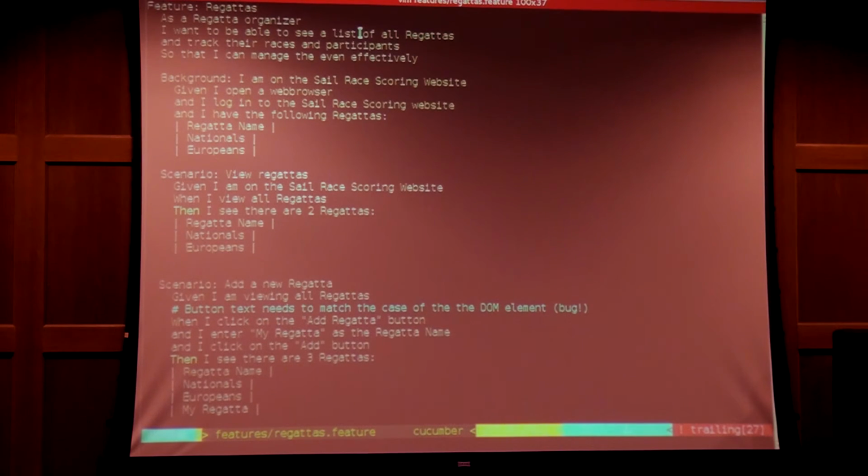So this is the main regattas feature. I think I have 4 scenarios in this file. As you can see here, these were in the presentation, so hopefully they're all familiar. I have a bit of background here: I have opened up a web browser, I log into the website, and then I also set up 2 regattas ahead of time. Then our very first scenario is view regatta. When you log onto the website, the very first thing you're going to do is look at some stuff. This is one we covered earlier: you're just logging on and checking that the regatta names are there. That's enough for now.